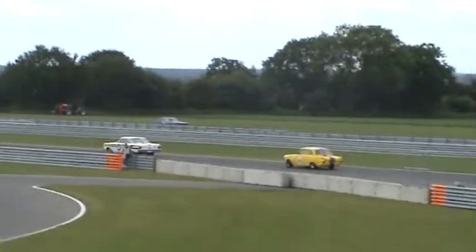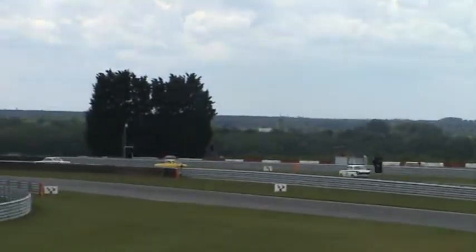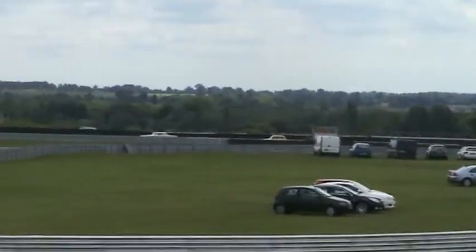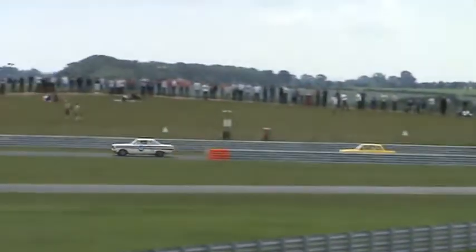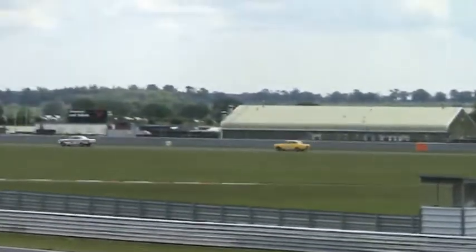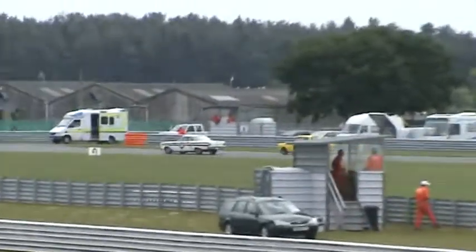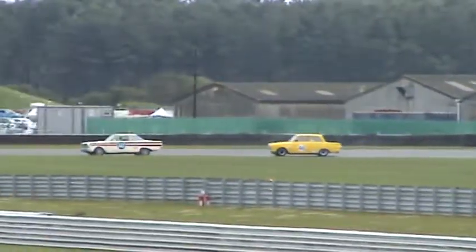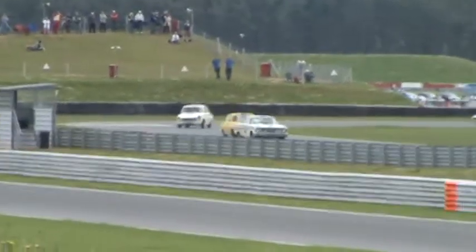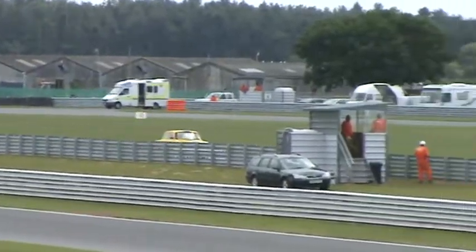So Cox did eventually get through past the other Cortina of Neil Brown. Neil Brown won the FIA car, so that's an original specification Lotus Cortina, compared to Dan Cox, who's got, I think, a 2-litre engine in that Cortina. Obviously that's not original specification. That's what the HSCC classes are all about, to give people a chance. Perhaps if they can't get the whole car to be original specification, they can still come out and race it in this series. Anyway, we won't worry too much about that, because the battle is on for third into Hamilton.